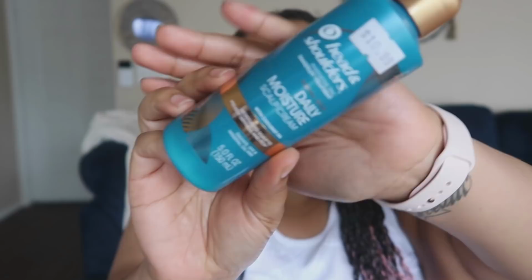So I do that, and then with my edges, I use this, I've talked about this before, the Head and Shoulders, and this is for dandruff because I get dry around here, and as you can tell, I'm super puffy around here right now. So I just put this on my fingers, and then I massage it into my hair at the front until it releases those coils and it starts to lay down.